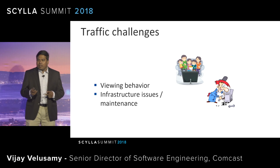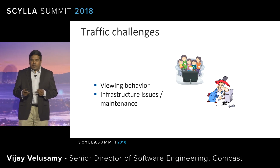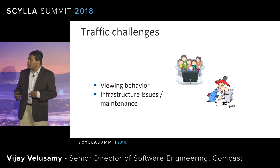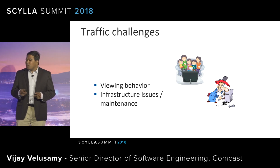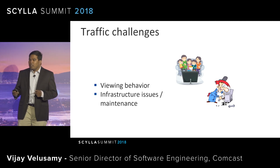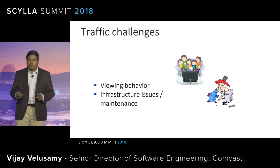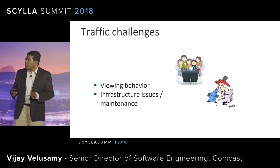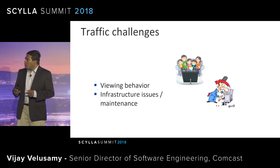Other challenges: infrastructure and maintenance. So we design for resiliency, where we are able to withstand some amount of failures in the subsystem. So even if there are issues with infrastructure, compute, network, firewalls, data centers, there is a level of resiliency in the services, and we are able to surface what the user is looking to do.